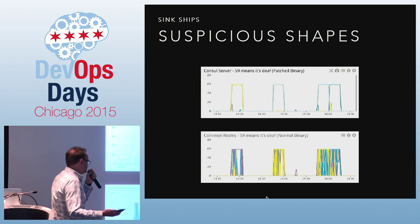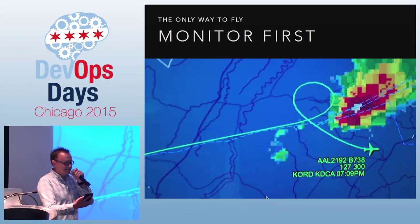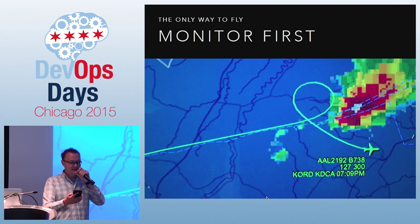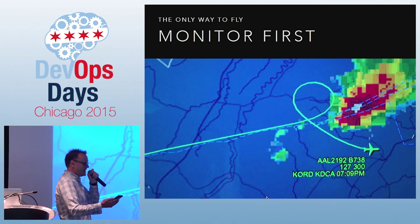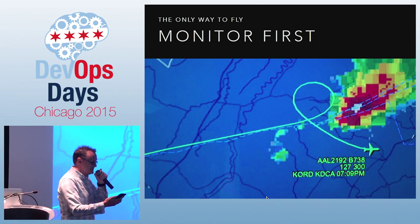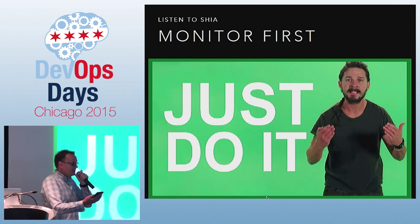So please, please, monitor first, not last. Make sure the thing that you're building is doing what you think it's doing before it's too late and you have to do a 270 away from certain peril. Monitor first, because you just never know what Shia might do if you don't.